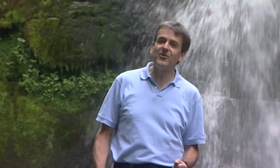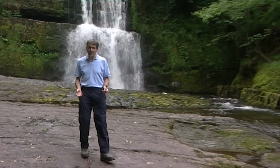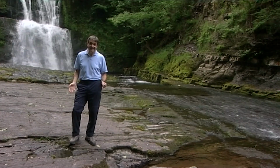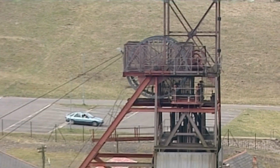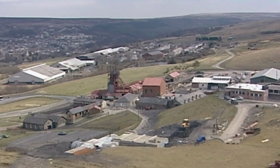This is a really great place to explore, but do be careful if you come here, because the ground is very steep and slippery, and I for one don't want to end up swimming in this freezing water with more waterfalls up ahead. Our last and youngest rocks are the coal measures. They're present only at the southern edge of the geopark, but of course they spread far beyond the geopark across South Wales. No rock could be more closely linked to this area's industrial heritage.